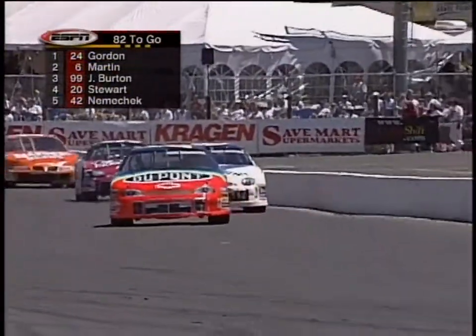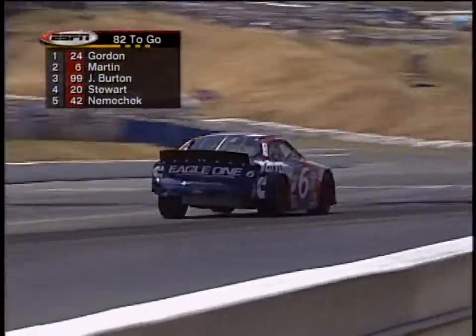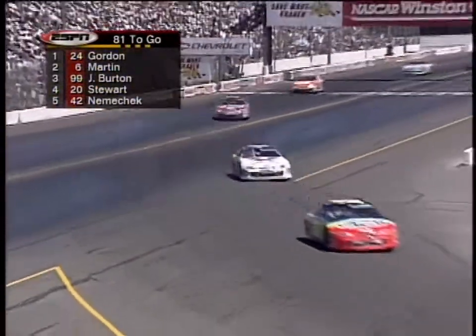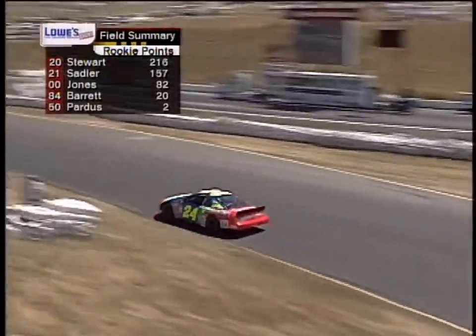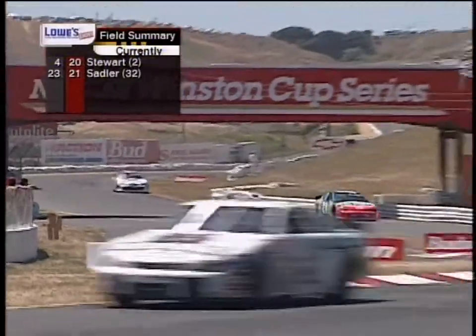Jerry, what's wrong with Jerry Nadeau? Well, it's apparently stuck in gear. He tried to shift it, it wouldn't come out of gear, and it's hung. There's Jeff Gordon with a 1.2 second advantage over Mark Martin.